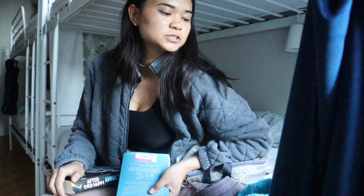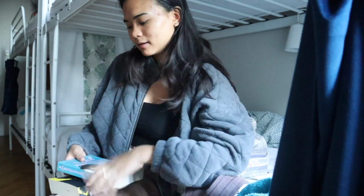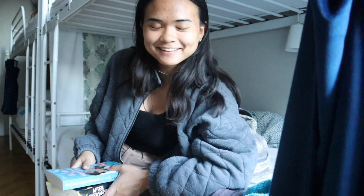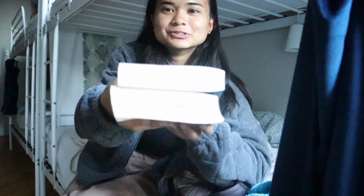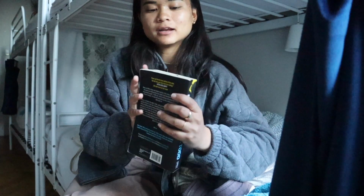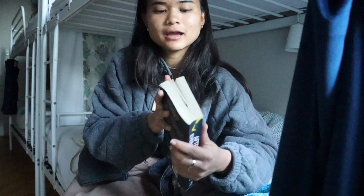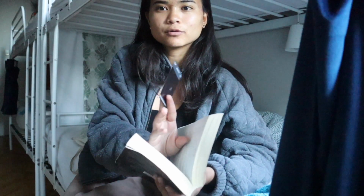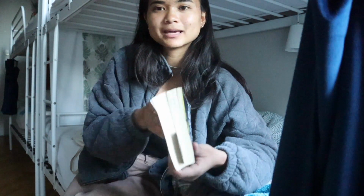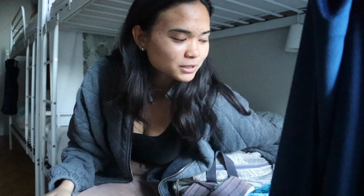I'm back in my hostel now, and I'm just gonna repack my backpack and make sure I have everything. But I just wanted to share that I brought these two really thick books, and I finished this book on Friday, and then I started this book and I'm halfway through today. I just use an old Polaroid picture as a bookmark. I love this book so much. I love romance fiction books.